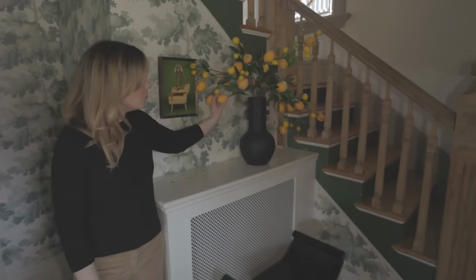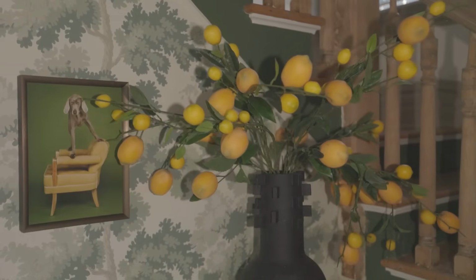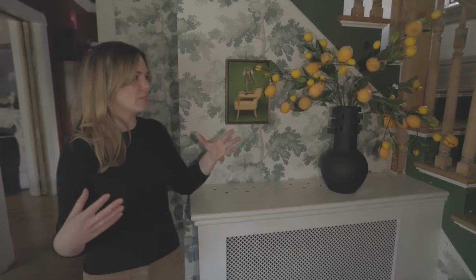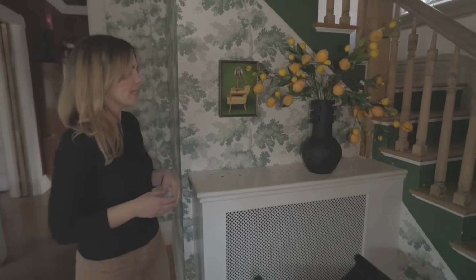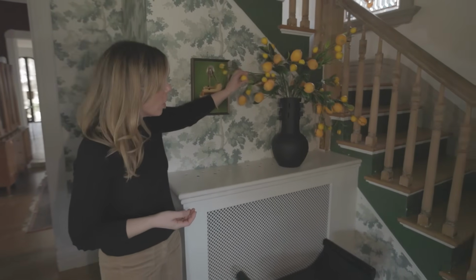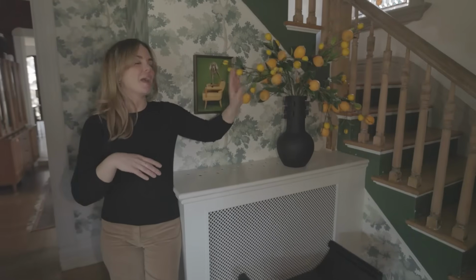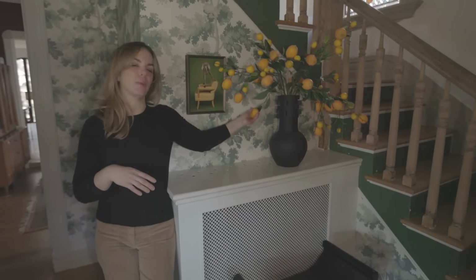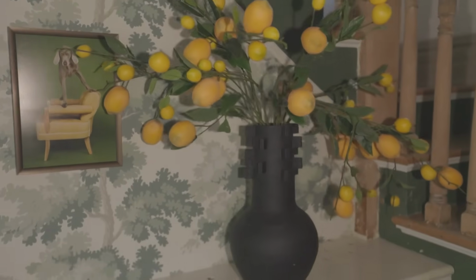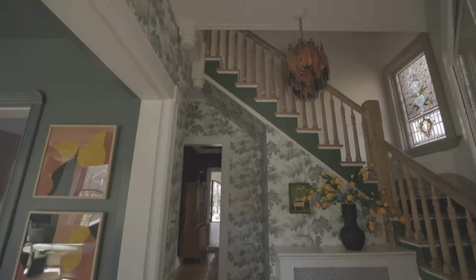These are faux lemons that I had bought for Christmas. I always talk about on the blog how Christmas doesn't have to always scream Christmas, and I love getting pieces that I can then repurpose throughout the year. So these are just faux lemons I got off of Amazon, and I did a fruit tree in our kitchen at Christmas time and repurposed them immediately after, so I could feel like it's actually spring when it's not, or more like summer, I guess. I just popped them in the vase there, and I just love the pop of cheery yellow when you walk in. It's perfect February color.